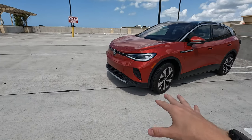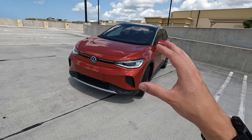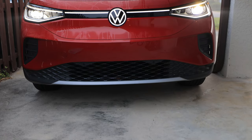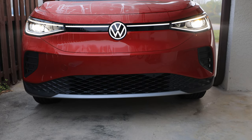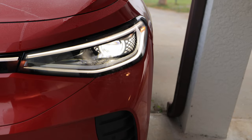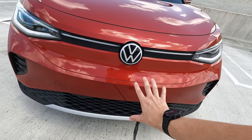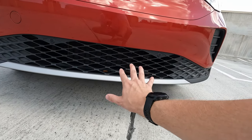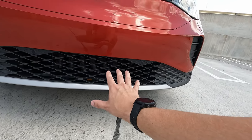But also on this particular model, we have a very minimal but striking front end, especially when the lights are low. You see the daytime running light not only wrap around the headlights, but it comes all the way across the front of the vehicle. I can't say grill because there's no grill, unless you look down here, where there is a radiator for the battery, or the liquid cooled battery.